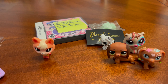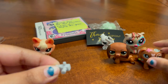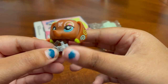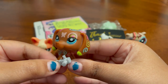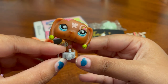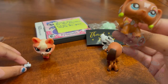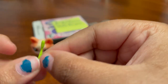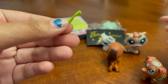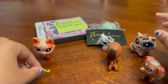Next accessory is this little camera. I think that's so cute. It would definitely fit a postcard pet. You know, you get the glue tack, and you glue tack it on there, and then they have the camera. Oh, it's so cute. Next we have this toothbrush. Toothbrush is really small. They can brush their teeth. Look at that. It's so cute.